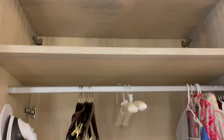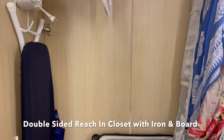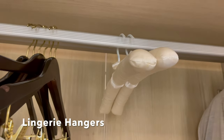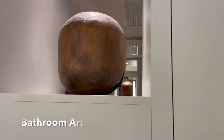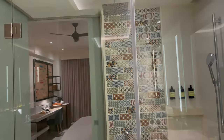There's a large reach-in closet, lots of storage. It also has a bench, ironing board, iron. And this is a nice little feature I always like. They have some included lingerie hangers. These doors close, along with cool bathroom art. Love the bathroom art. Let's close this door.